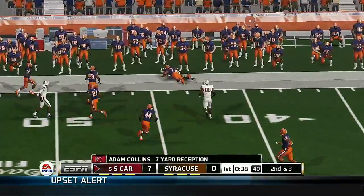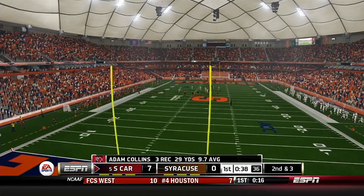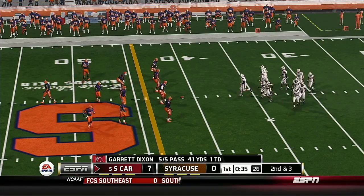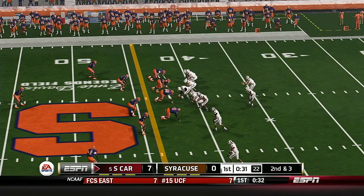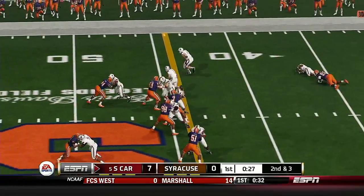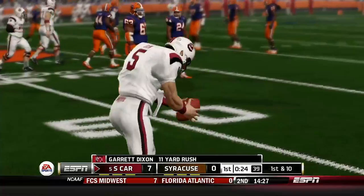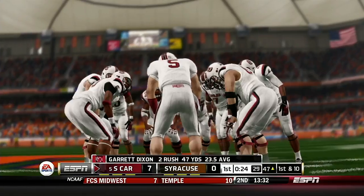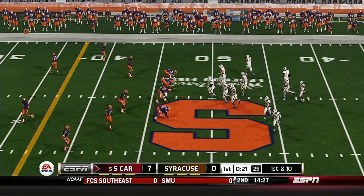Throws complete. He's got space to work. Knocked out of bounds around the 41-yard line. That'll bring up second and three. He's at midfield, and he's tackled at the 47. It's first and 10. Ball on the 47-yard line.